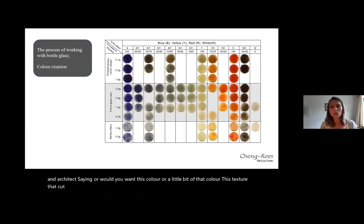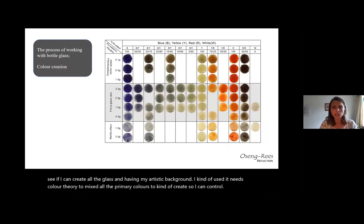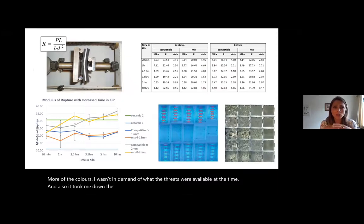So I was using glass frit to add into the crushed bottle glass. And having my artistic background, I used Itten's color theory to mix all the primary colors, so I can control more of the colors. I wasn't dependent on what frits were available at the time. And it also took me down the way of material integrity.